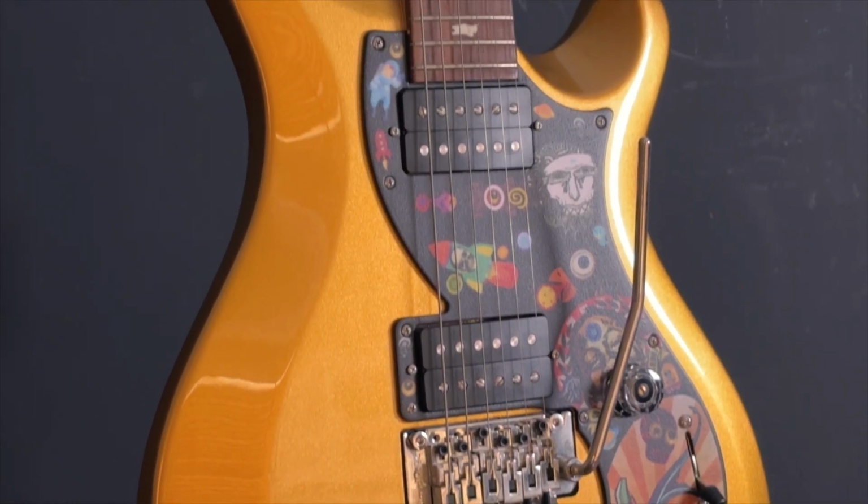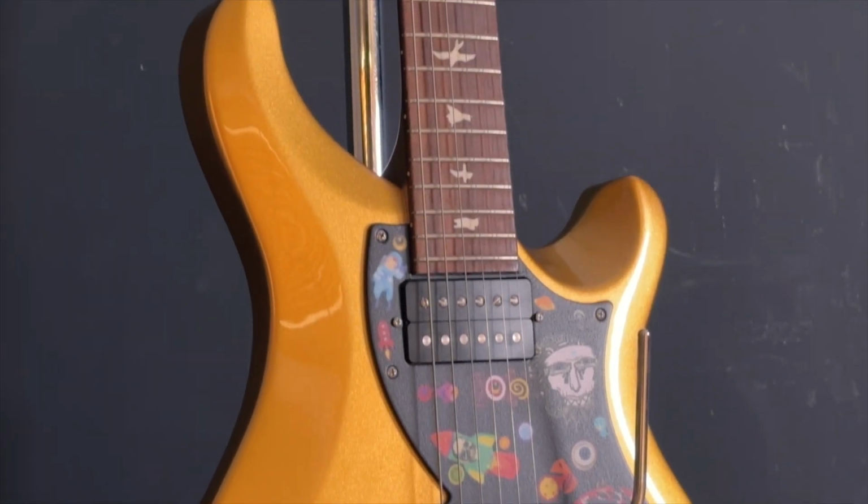And so this guitar also comes with a bunch of memorabilia. We've got a signed certificate, we've got some lanyards, we've got a 25 years booklet, photo booklet signed as well, some picks, bits and pieces like that.